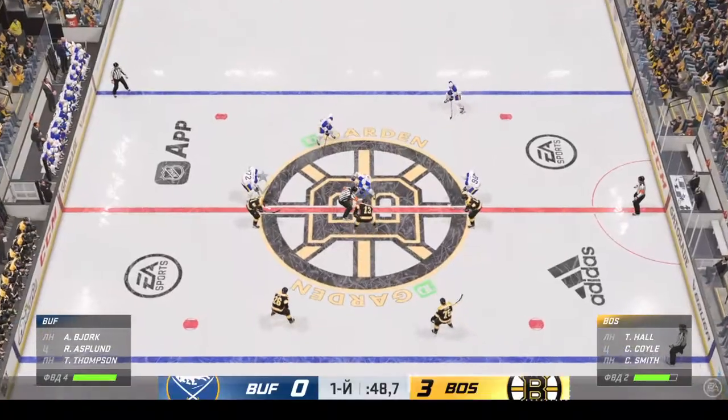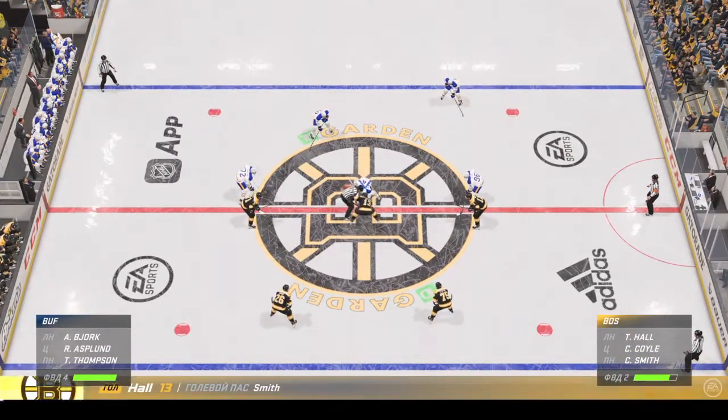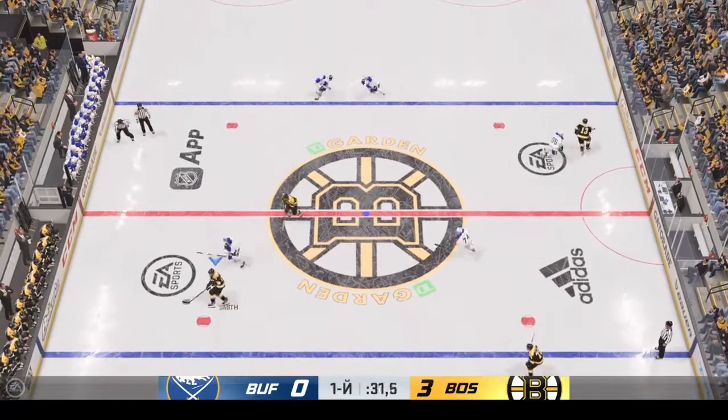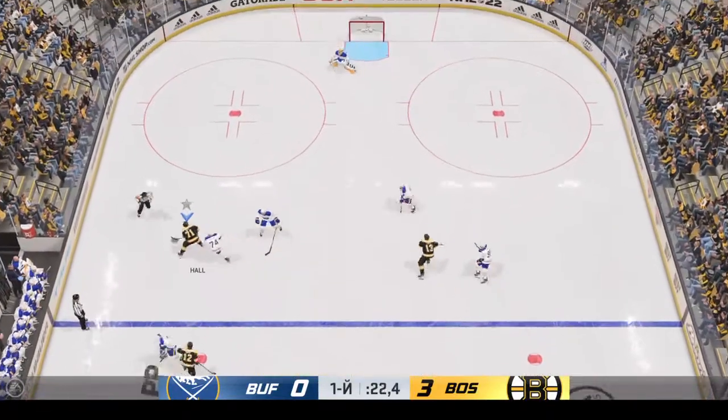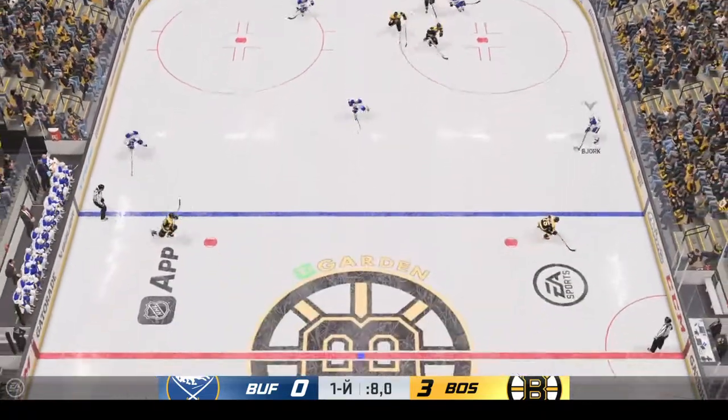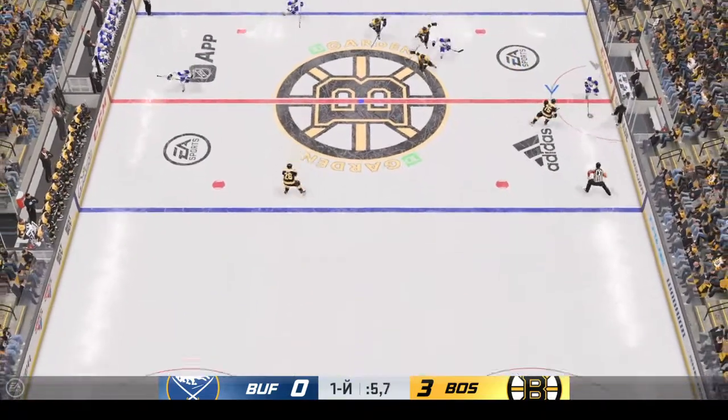Some last-second communication before both teams get ready to drop the puck here. Puck grab by Clifton. Directs it on over to Smith. Here's a short pass to Hall. 2 goals in the bag already. He's got the puck again, showing some great techniques. Outstanding skill as he's got the puck. He won't give it up.